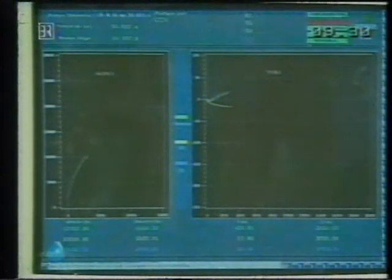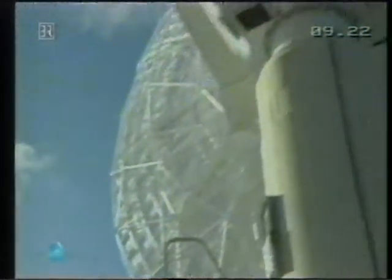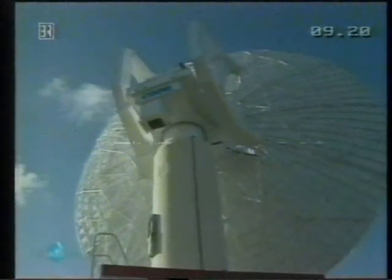From here, we also perform another key operation for Arianespace. Within a few hours of the launch, we receive the complete stream of telemetry transmitted by the Ariane rocket throughout its flight. We then sift through this massive information, distill it, and make it available for review by the relevant departments of Arianespace. This gives us a complete and detailed picture of the entire Ariane mission.